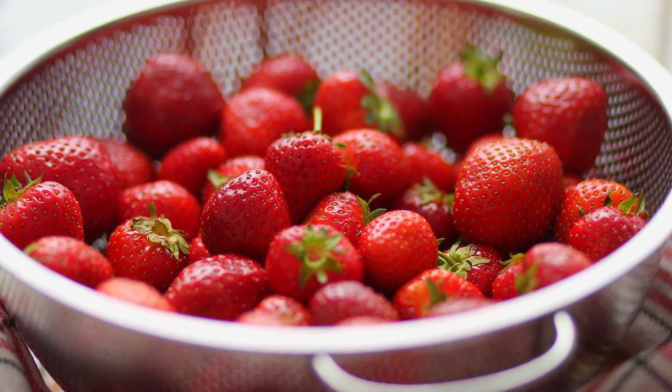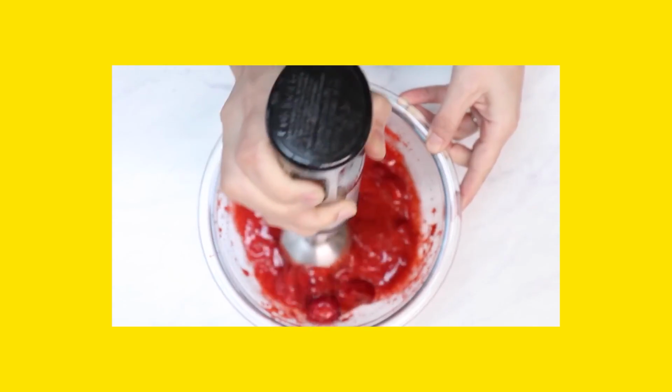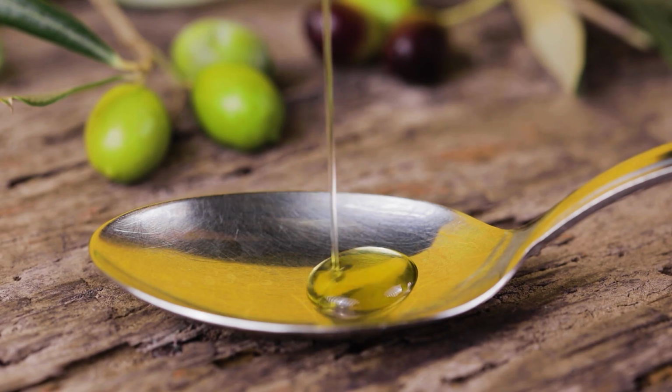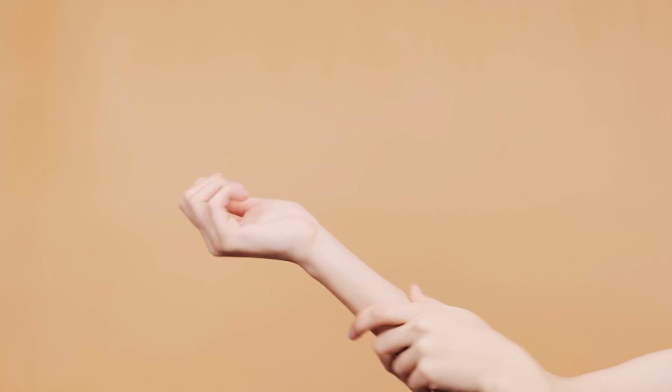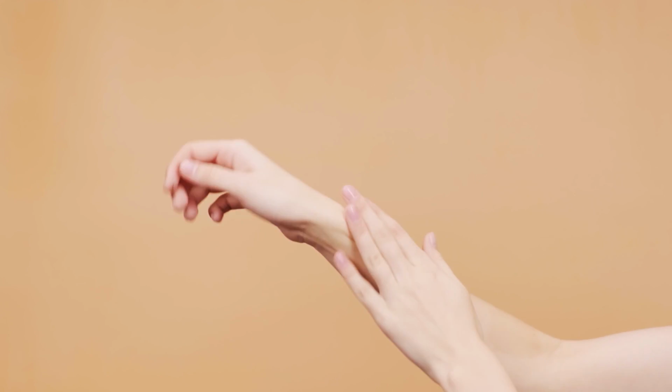Take 4 strawberries, plain oats, and olive oil. Mash the strawberries nicely and put oats in them. Add in 3 spoons of olive oil and mix it well. Soak your hands fully in the mixture and let them rest for 5 minutes. Massage your hands and rinse with warm water. Say hello to soft hands.